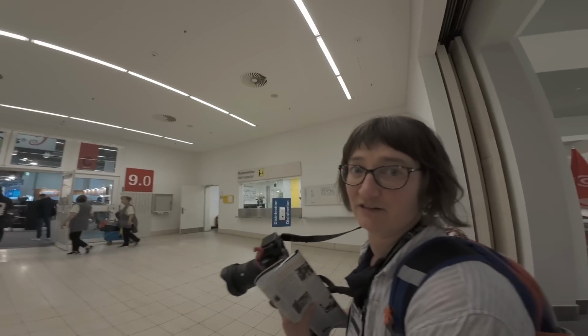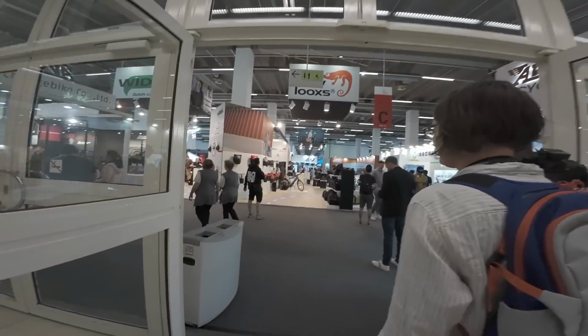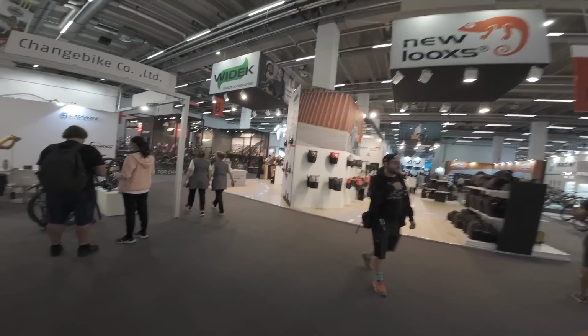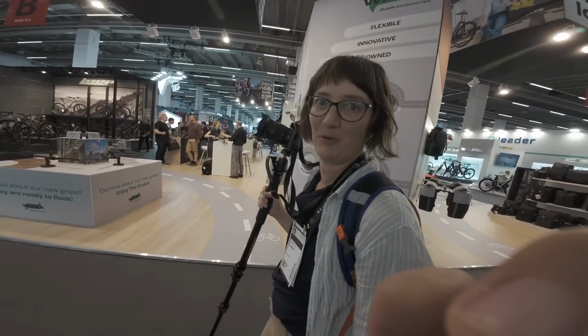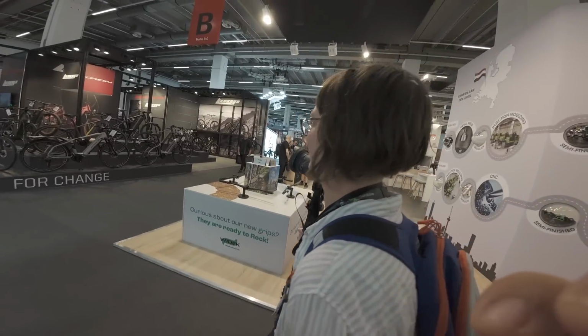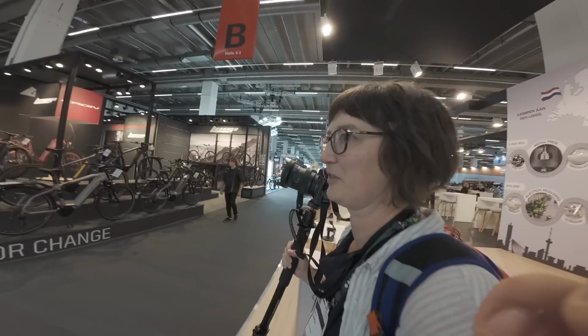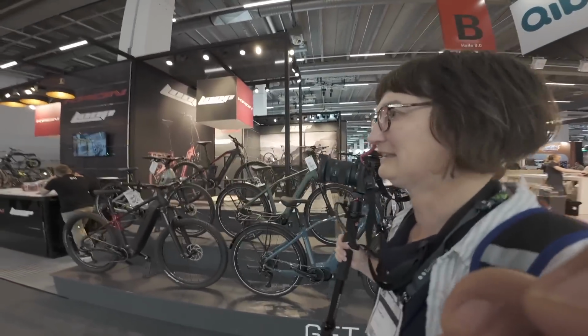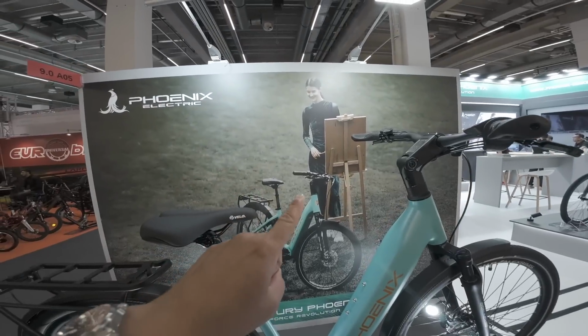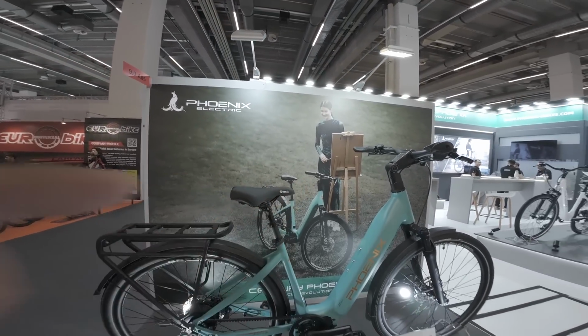This is the hall you've been waiting for. Right, okay, so this is hall 9, or 9.0. Bike stuff. I think this is all the not big brands. People trying to get something on the market. I think there's probably a lot of knockoffs here. But it's where the dreams are. Dreams. Okay, guys. Bike painting, next big thing.